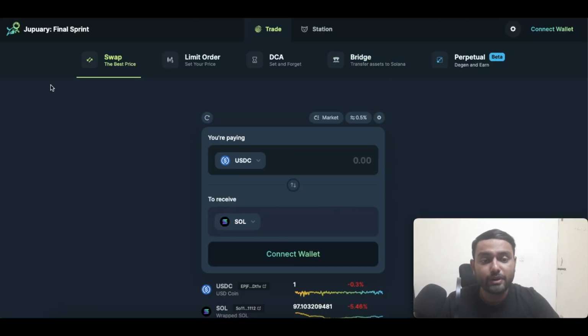Also, don't forget to continuously interact with the Jupiter network and the Jupiter exchange, because there could be future airdrops as well. So you need to keep on interacting. You never know when the snapshot is taken.